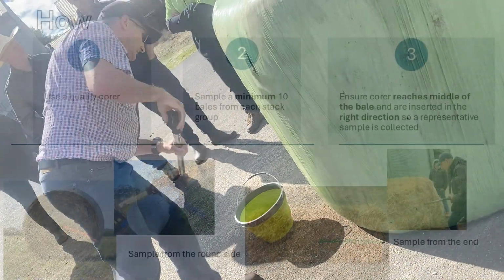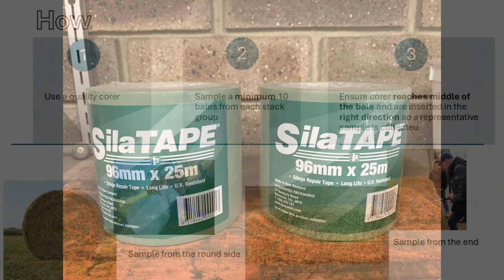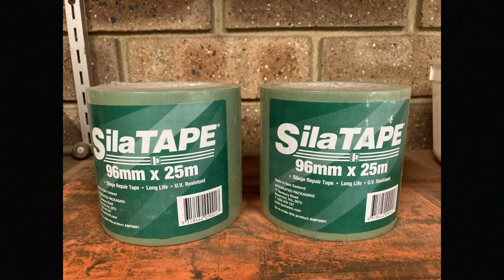As the image shows, in round bales, insert the corer through the round surface, and in square bales from the end. When sampling silage, ensure that the hole you made to insert the corer is sealed using silage wrap tape to minimize air seeping in and causing spoilage.